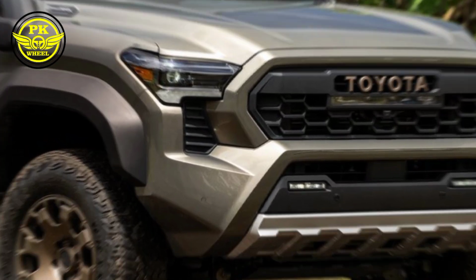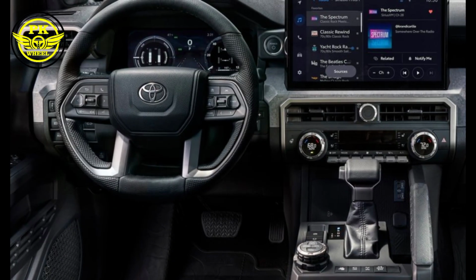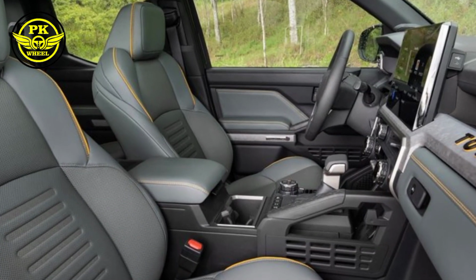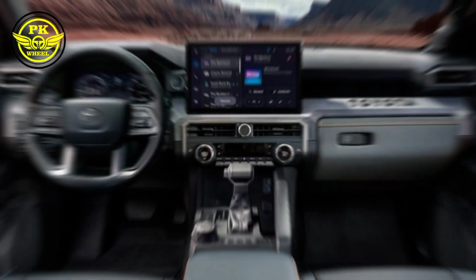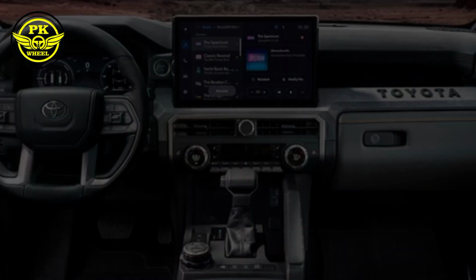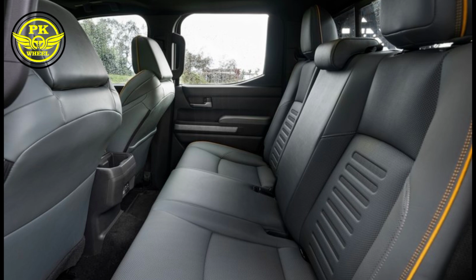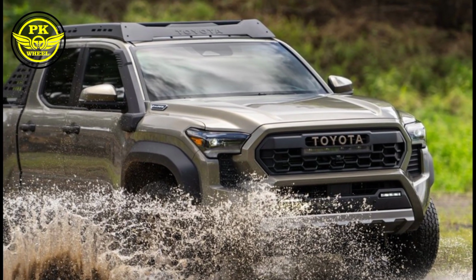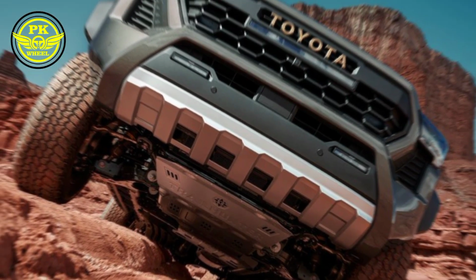That's where the Trailhunter's surprisingly comfortable interior comes in. The seats are supportive and plush, even after hours of bouncing over rocks. The infotainment system is intuitive and keeps you connected, even when you're miles from civilization. And with ample storage space, you can pack all the gear you need to make your next adventure epic.